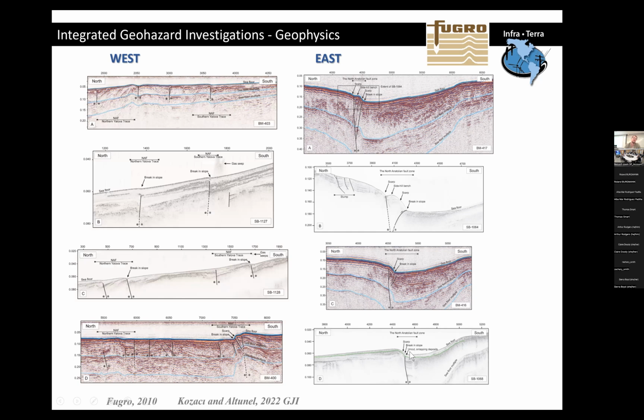When we go to the west of the peninsula, now you see that the fault zone has opened up, split into two, and most of the traces actually do not reach the surface. So the fault rupture actually dies at or just east of the peninsula and does not really reach the surface anymore west of the Hersek Peninsula.